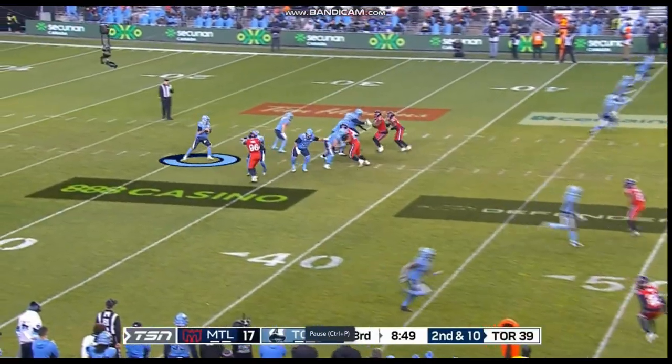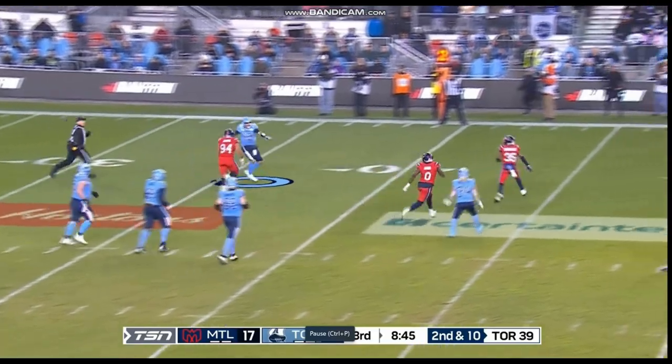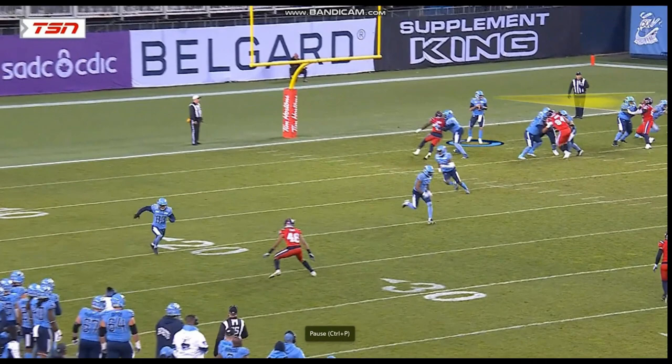Easy interception for him. Now, when you are on the move and things, just throw the ball away here. You cannot throw the ball and across the field in a bad situation like he does there.